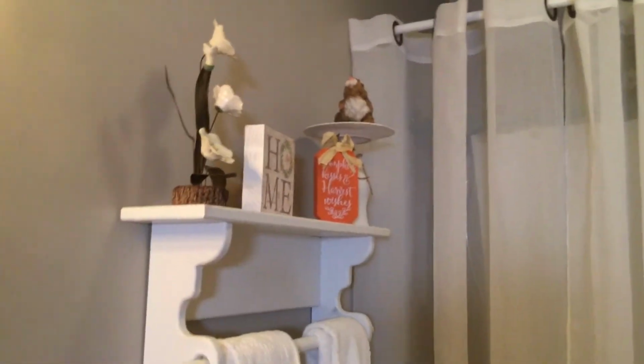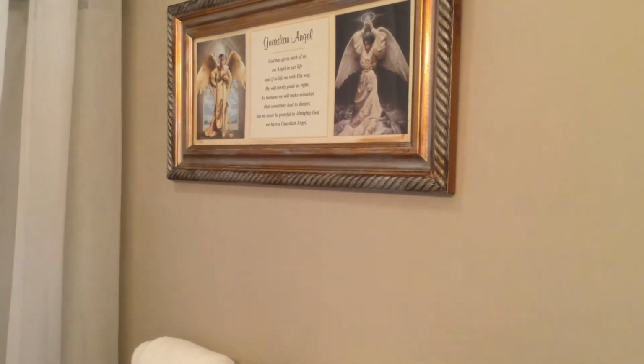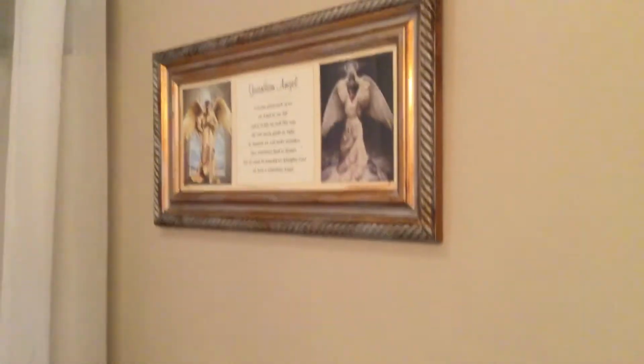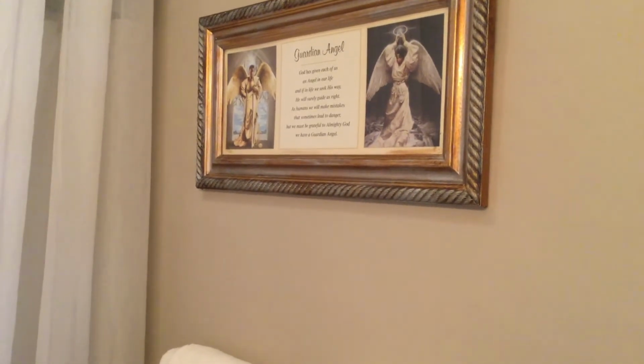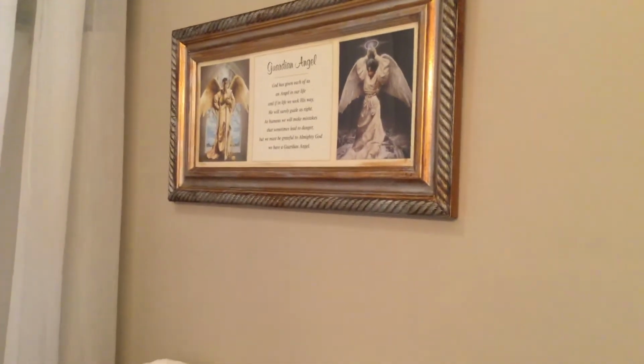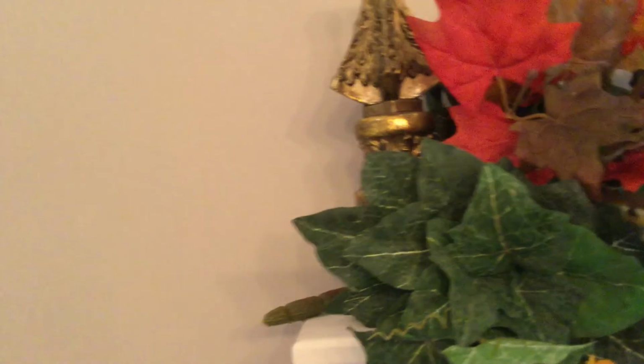So let me know what you think I should do for a lampshade. If you have seen any that you think would match that little lamp, drop a link down below, and let's see what we can do, because I hate that lampshade. This little bathroom does not have a window, and although the walls are much lighter than they used to be, they actually used to be this color of that leaf. If you can imagine.